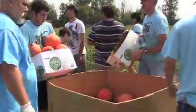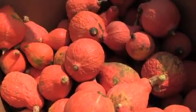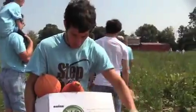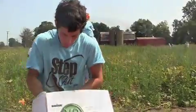We definitely need volunteers. We are here every Monday evening from roughly 3:30 to about 6:30, 7 o'clock in the evening. And at that time we'll be harvesting, weeding. As we said, we're going to be harvesting the tomatoes at least twice a week still. And once we get some rain, we should also be getting a lot of peppers.